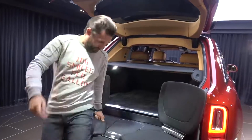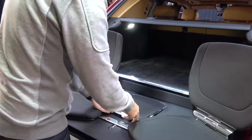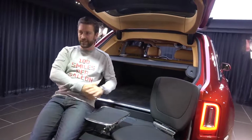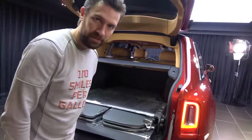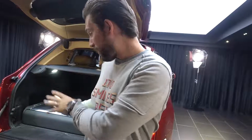And it doesn't stop there. So this little panel here, look, if I press on that, it then pops out as a table, no less. You can sit here, drinks or whatever it is, and just survey the land. And then with one button, ciao for now. It's incredible. Now imagine the opportunities that you can create to go in the back of your Cullinan. So right now it's an optional extra, but it's something that Rolls-Royce just offer.